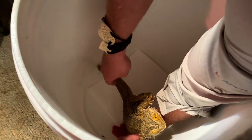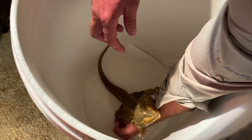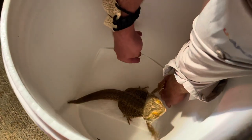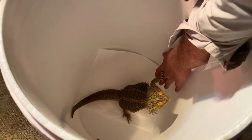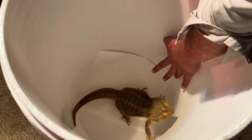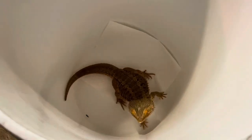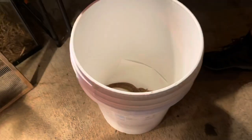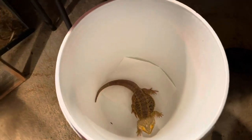Now, their claws are a little sharp, but don't let that scare you. It does pinch a little bit, but it's not as bad as him getting scared and stressing out, not eating. There you go. Hey, little buddy boy. This is a tall enough bucket where he'll try to jump out and he won't be able to. Isn't he a cutie?